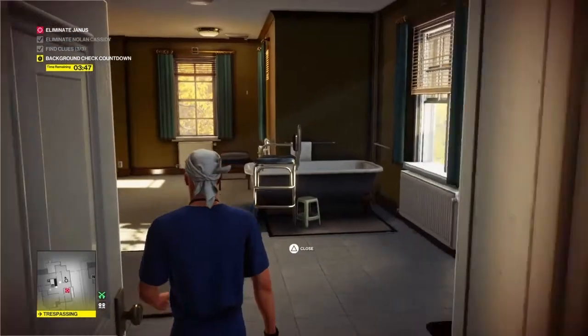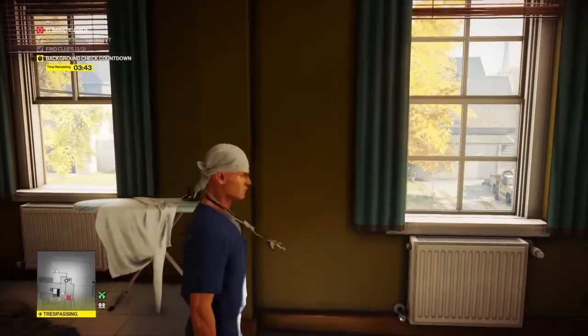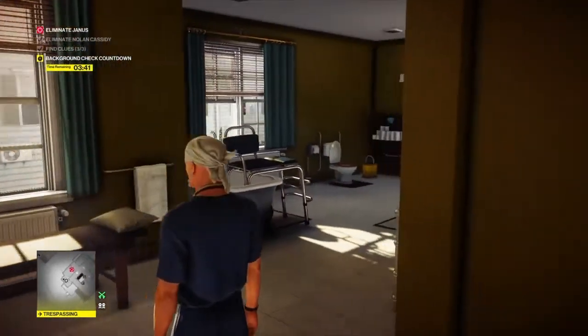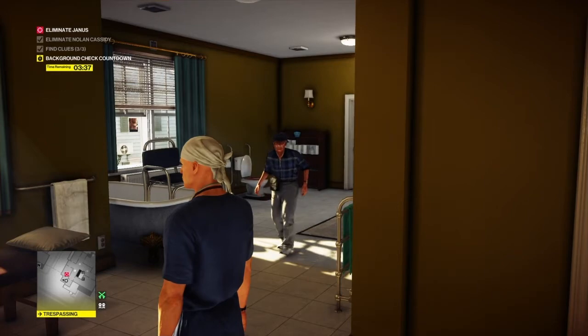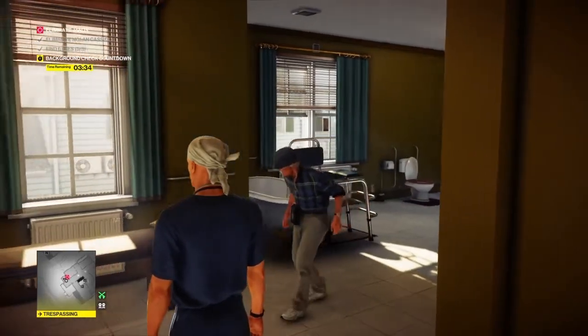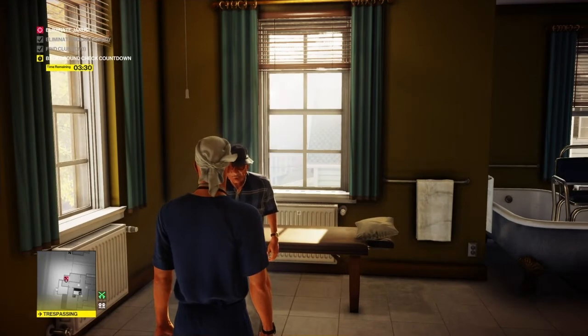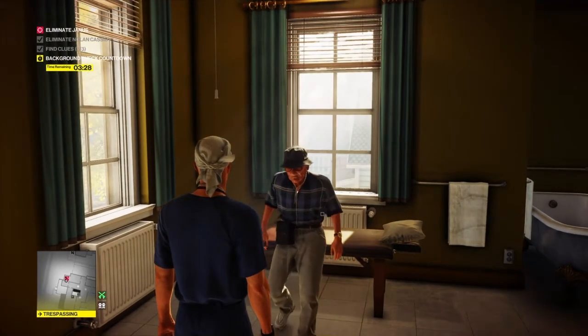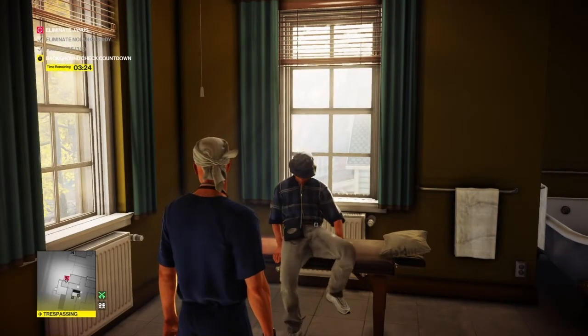So once we're back in the bathroom, we're just going to wait by this gurney right here, and eventually the old man will make his way into the room. He will lay down and we can begin the health check, and we're going to listen to him have his conversation. And towards the end of the conversation, we will kill him. It's quite simple, really.